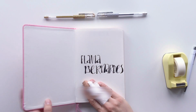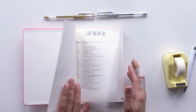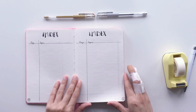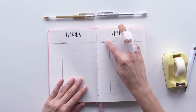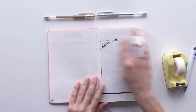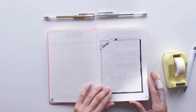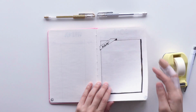So first of all, I have my name on the first page and some info here. And then I've got my index. I've got a few pages for my index. I just kept it simple, just left a place for pages and the topics. And then I've got my key here. I didn't write anything yet, better fill that up soon. But I just kept it simple, had fun with lettering.